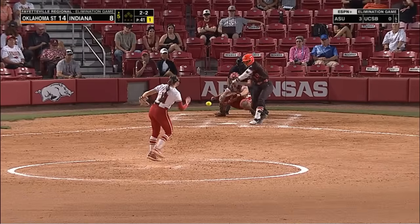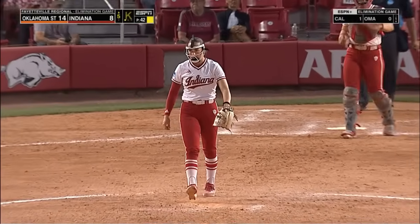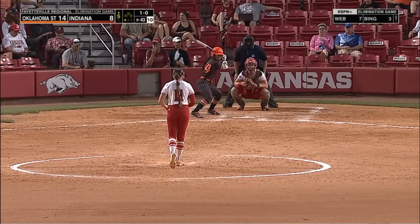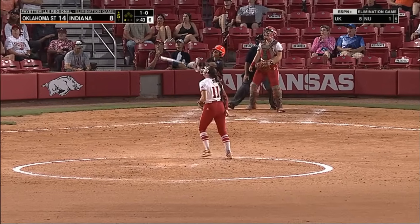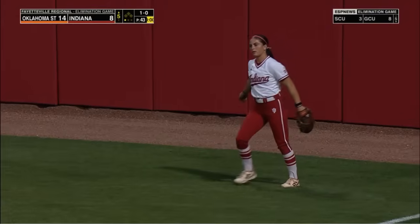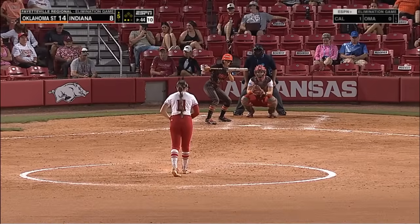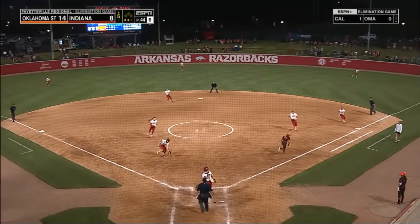Two and two to the Oklahoma State first baseman. Oh, she chased that one. Beautiful from Barry. Now, game 5 of this regional, game 6 tomorrow at 3 Central. And it'll be Arkansas the host against one of these 2 teams. There's hat number 2 of the inning. And you can tell some teams are taking out their frustration. And Virginia Tech will take on Alabama tomorrow after an 11-1 win over Belmont.